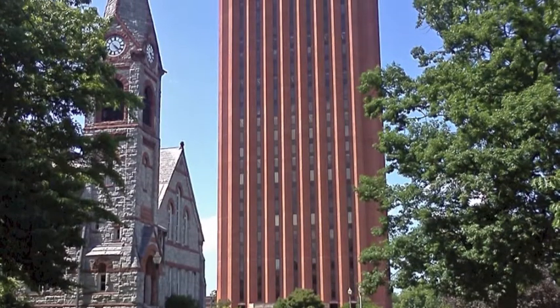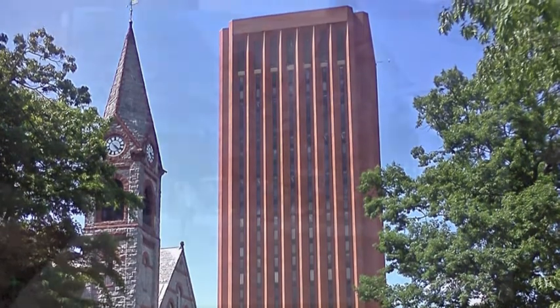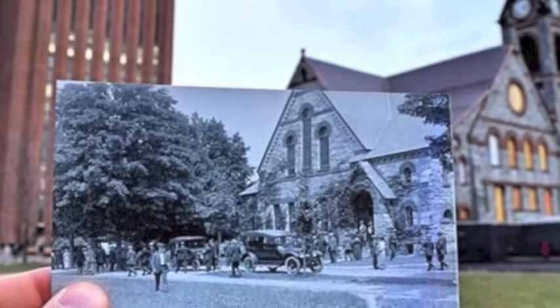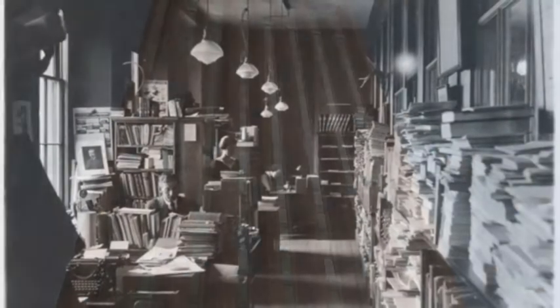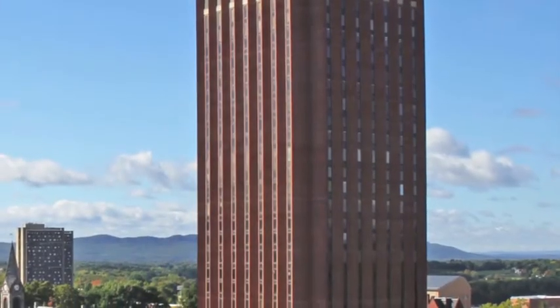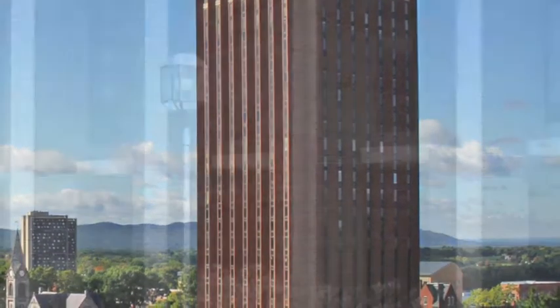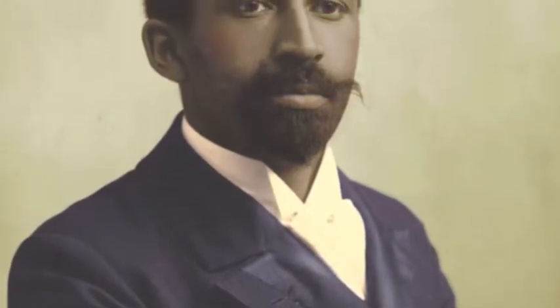The WEB Du Bois Library is a UMass campus landmark. Built in 1973 by Edward Durrell Stone to accommodate more resources than its predecessors, Old Chapel and Goodell, it was designed as the tallest Massachusetts building west of Boston and the tallest library in the world. Although known for years as the Tower Library, on October 5, 1994, the Board of Trustees voted to name it after W.E.B. Du Bois, the famous Massachusetts intellectual committed to social and racial justice.